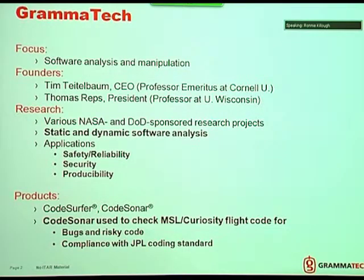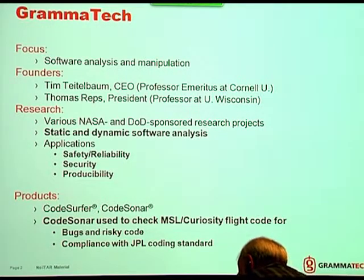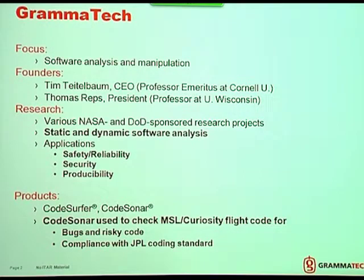So Grammatech's a small company. We're based in upstate New York. Our focus is on software analysis and manipulation. We were founded by a couple of professors, Tim Teitelbaum at Cornell and Tom Reps at Wisconsin. Tom Reps, in particular, is pretty well known in the programming language community. Grammatech has two sides. We do research and we do product development, both focused on software analysis and manipulation.